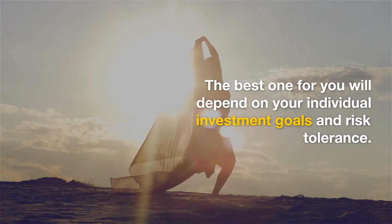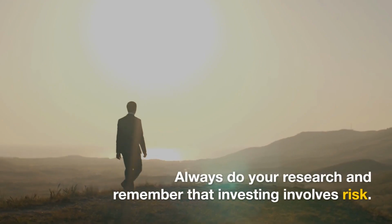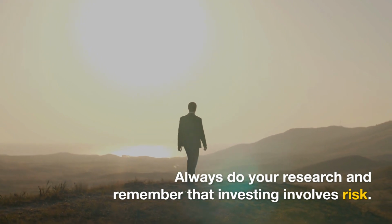Each of these strategies has its benefits and drawbacks, and the best one for you will depend on your individual investment goals and risk tolerance. Remember, investing involves risk, and it's possible to lose money. Always do your research. That's it for today's video on top 5 investment strategies for beginners.